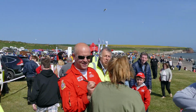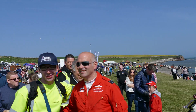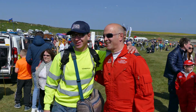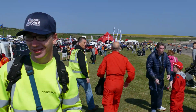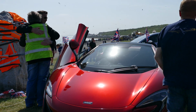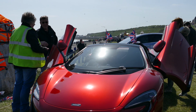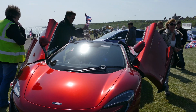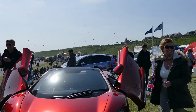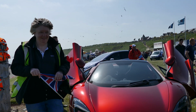Good t-shirt. There you go. Can we get one last photo? Kev. Looking at Kev. Thanks, Red 10. Cheers, mate. There you go, used, they're only 50p. Oh, yes, boy, well done.